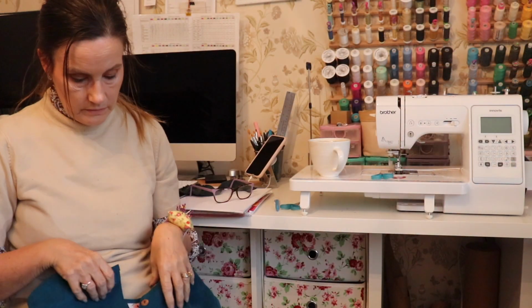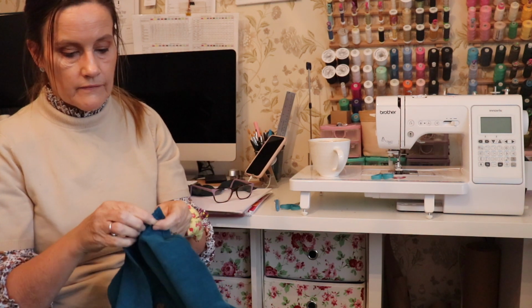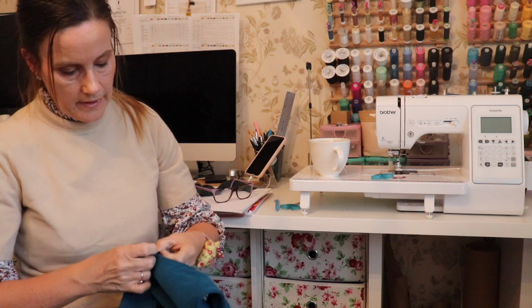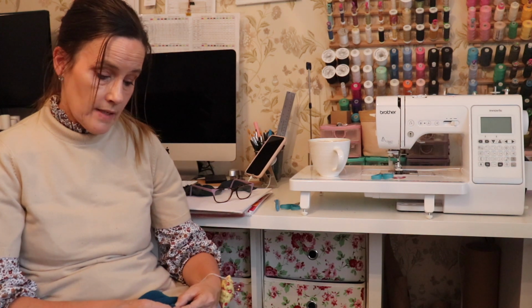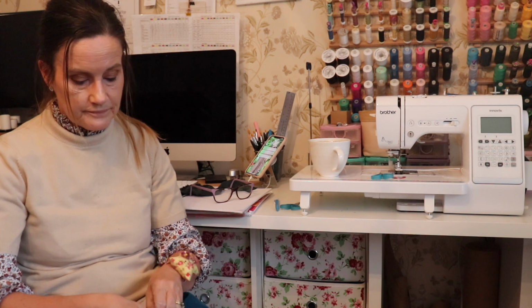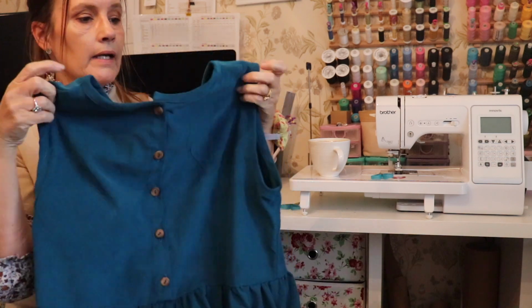One done, so all the buttons are on. So I'm just going to make sure they're all lined up properly. They should be perfect. And all that's left to do now is a quick press and take some photographs. And I'm covered in fluff. So there's the buttons at the back.